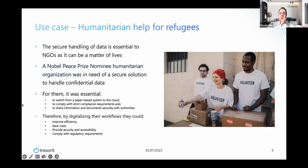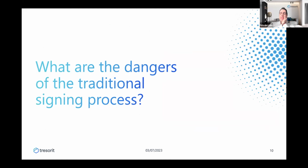So after the case studies, what we see in many cases is that there is a traditional way of signing. Even though we are living in the 21st century and seeing digitalization everywhere, I'm still facing, as a CEO, cases when the partner says, okay, print it out, sign it, scan it, and send it back. Is it really the best way to solve the problem?